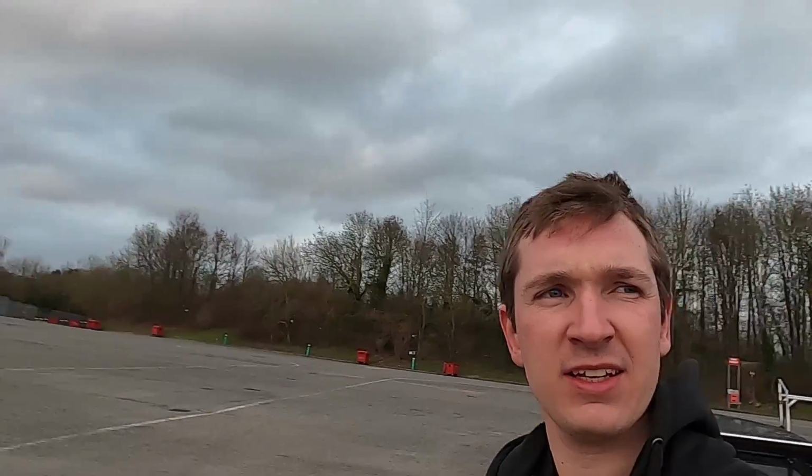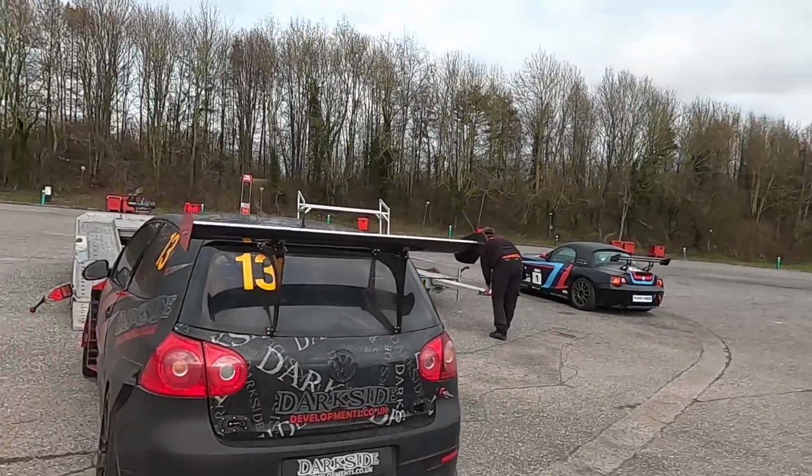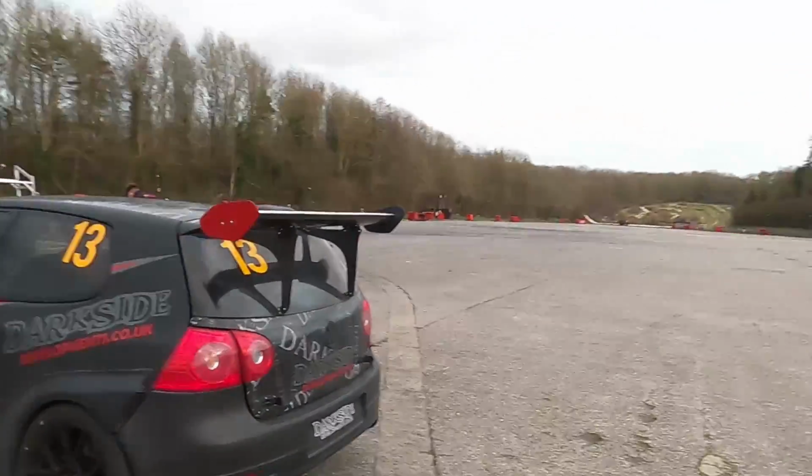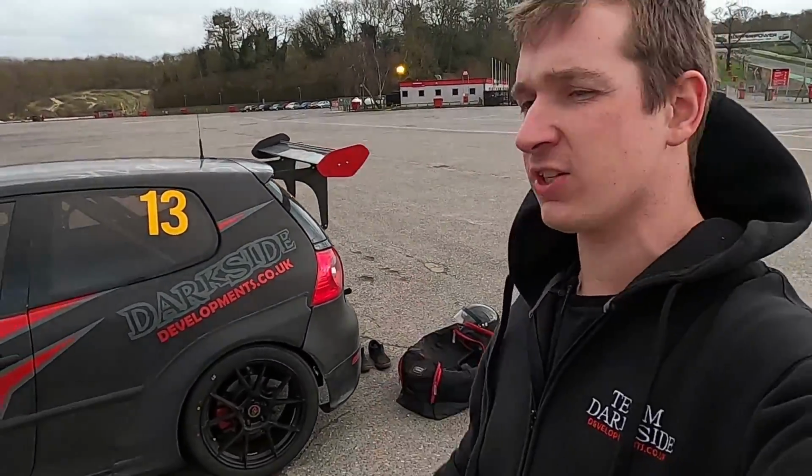The end of a good day, just gone 5 o'clock, still a nice day. Car's run sweet as a nut, no problems. We know where we need to be with fuel and stuff like that. We've done a little bit with rear toe.